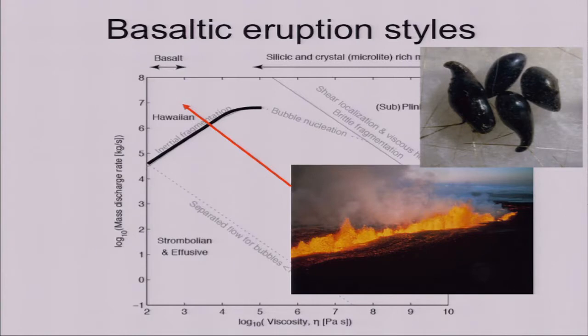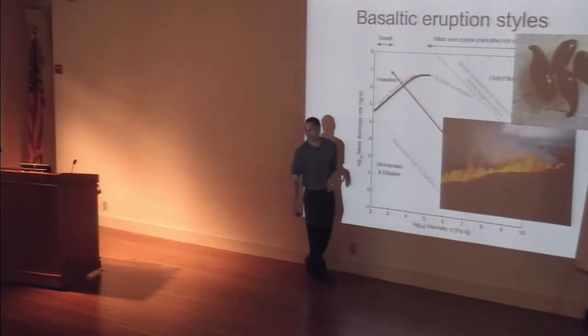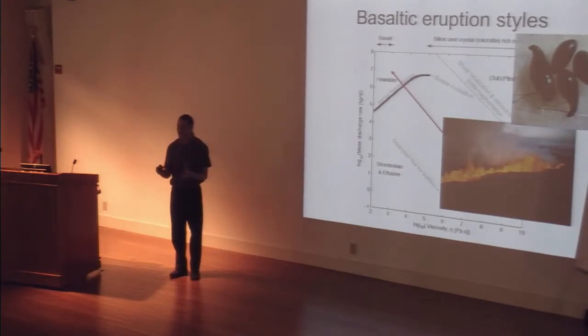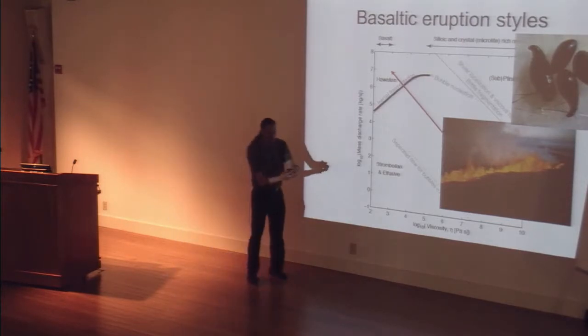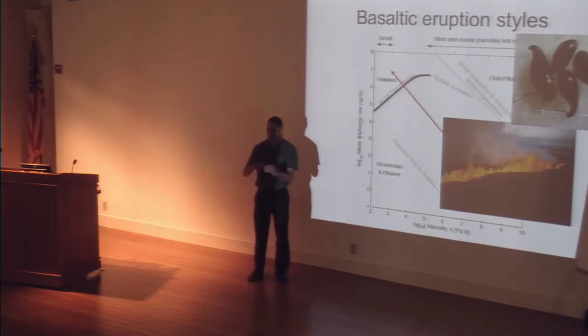quite different. And anything above this black line corresponds to the case where the magma rising to the surface has so much inertia that it's going to continue to flow, continue to stretch, even after it reaches the surface. Right? And so if you have a parcel of fluid and it's continuing to stretch, it's going to stretch into make nice long threads or maybe little droplets.